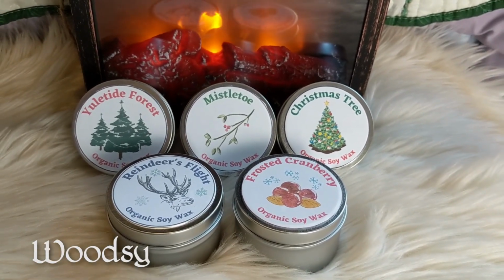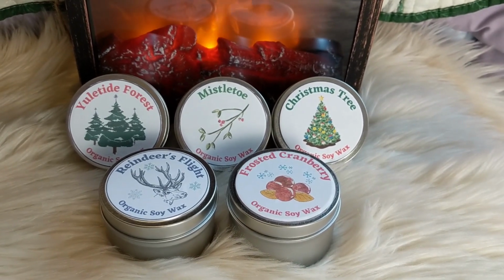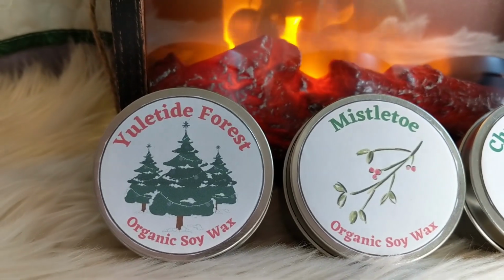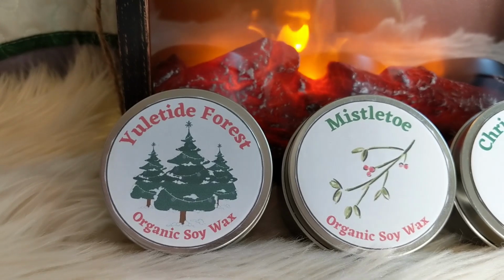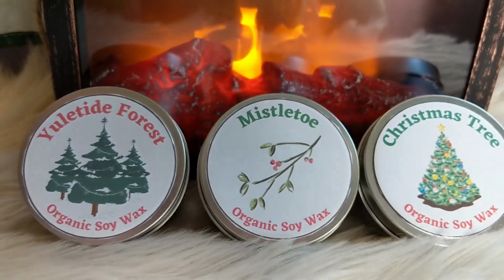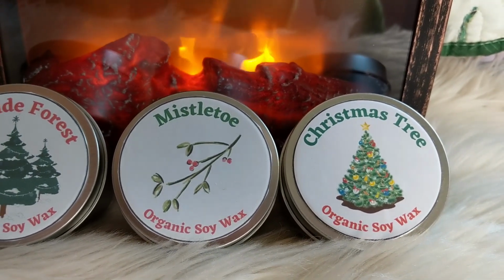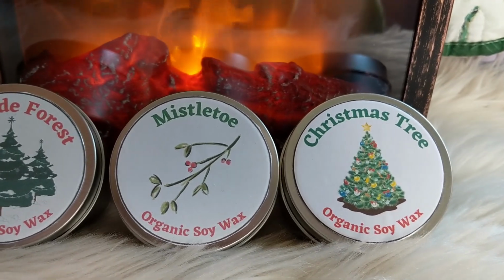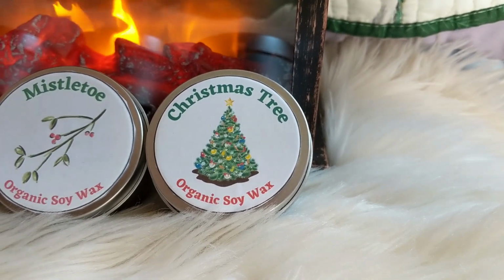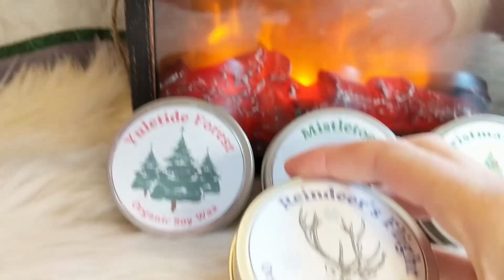Next up, we have our wonderful woodsy line. For those of you looking for something to bring a touch of the forest or the natural world into your home. We begin with Yuletide Forest, a delightful blend of pine fragrances. And we move on to mistletoe that has a foresty, earthy scent that I happen to adore. And of course, Christmas tree, a delicious Fraser fir aroma that brings to mind every Christmas tree of yore.